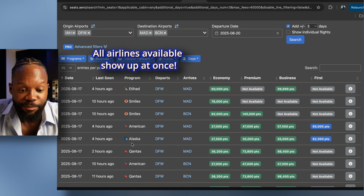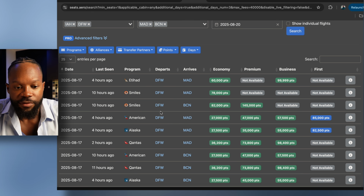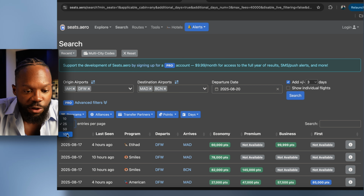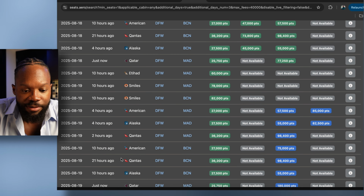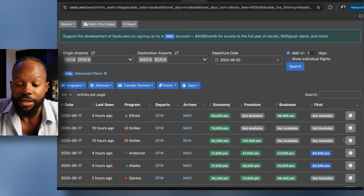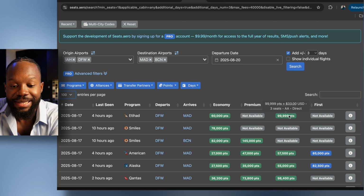See, it has the program, it has the airline. So you just see all of them at once and you see where it's coming from. You see DFW. You could filter, you could make this 100, so you could see more at once and you don't have to be searching so many pages. It shows you where it arrives and then the points you need to spend. So look at this one. It tells you need to spend 99,000 points and 33 US dollars.